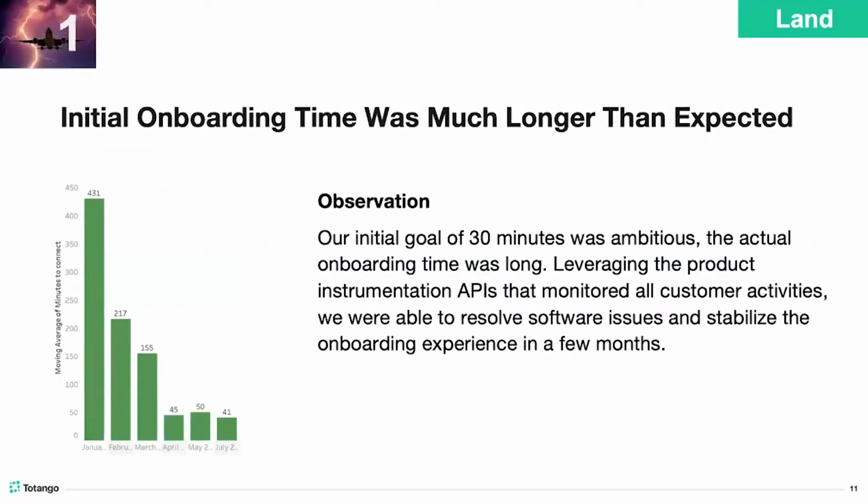And guess what? When we first deployed this to our customers back in 2019, we really experienced a very long onboarding time. Thanks to the data that provided that visibility, you can see in January our average onboarding time was very high, close to 7-8 hours. The unit is minutes. Because we had planted the product instrumentation API and connected the data to Totango and to our engineering platform, we were able to identify the showstoppers and why it took so long. Our engineering team leveraged that data, resolved software issues, and stabilized the onboarding time in a few months. Although it's not 30 minutes yet, after 6 months you can see it down to around 40-50 minutes.